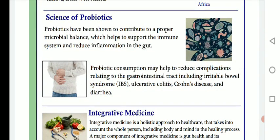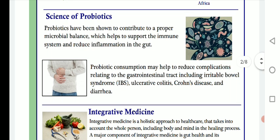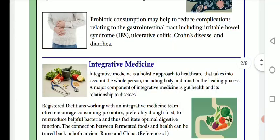So probiotics are pretty much helpful for us. They help to improve the gut microbiota of our body, and this gut microbiota plays a very essential and important role as far as various mechanisms of our body are concerned.